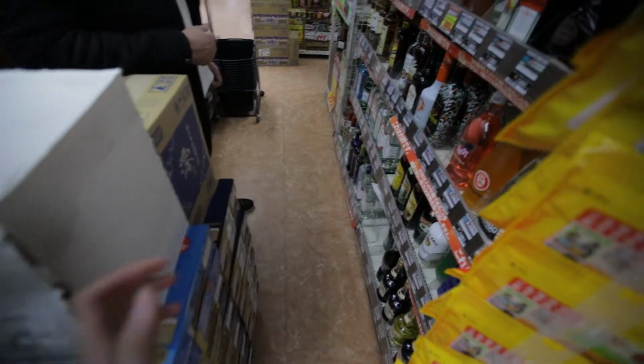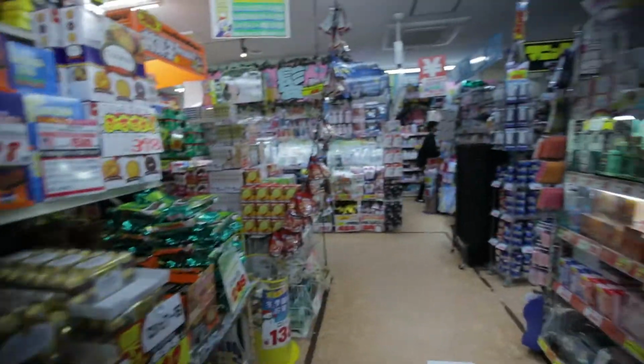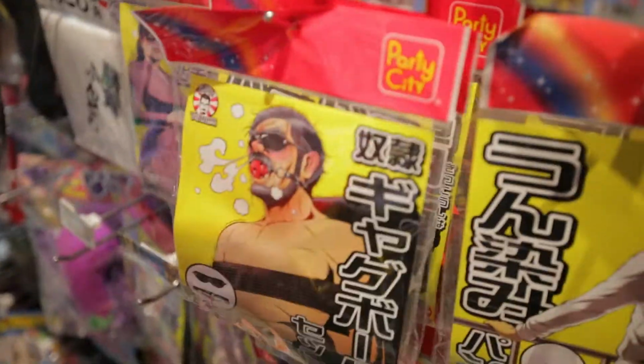The problem with being a fat American over here is I don't fit in this thing walking through here. I just don't fit. So this is a convenience store. All the aisles are really, really small. I know it looks really big in this wide angle lens, but I barely fit in these aisles. Whoa.